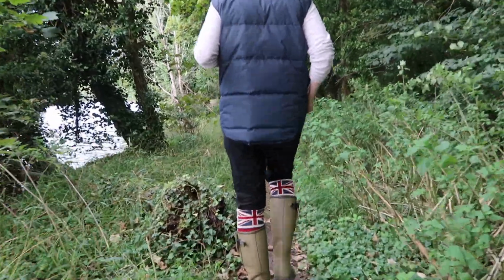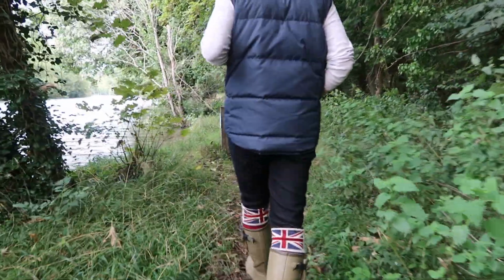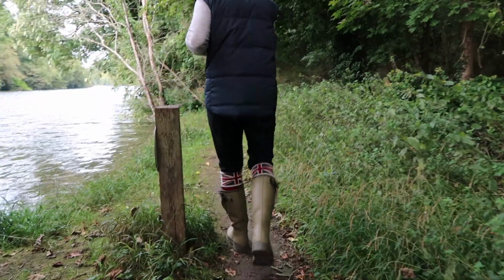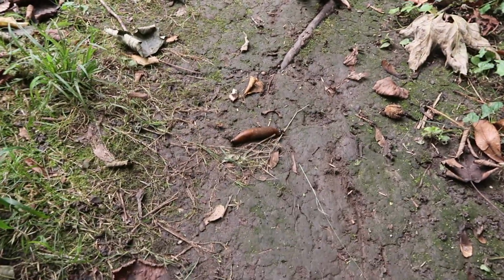In other news, can we just appreciate how cool Josh's socks look? They are knitted socks from Waringbrook, and they've got Union Jacks on the back. How amazing! They look really great with wellies as well. There it is. You found it? There you are, beastie. Hello.